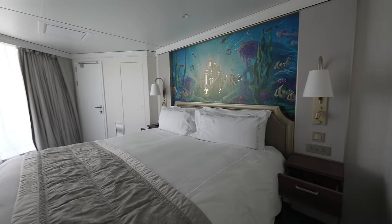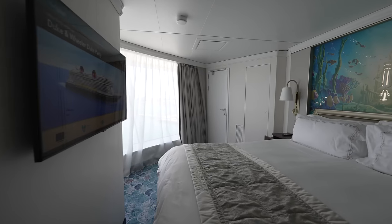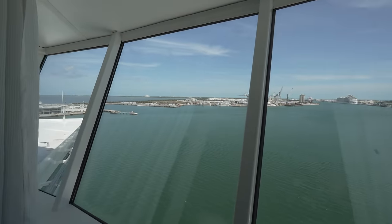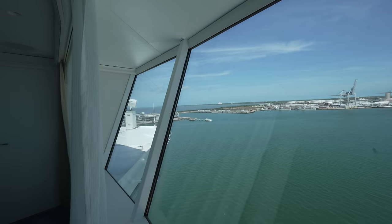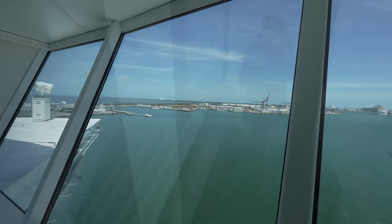Wow. Got our own TV there. But we're not done. Even though this isn't a balcony, hey, I could live with this. This is a, I don't know what you would call it, a wraparound window here in the front of the ship.